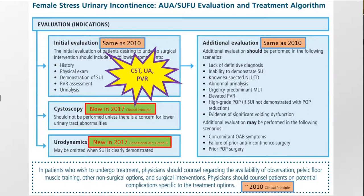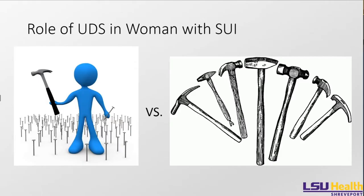And in the column on the right side, you'll see all of those conditions that constituted the non-index patient and where additional evaluation should or may be performed. So let's talk about the role of urodynamics in a woman with stress incontinence.